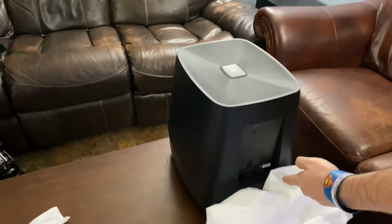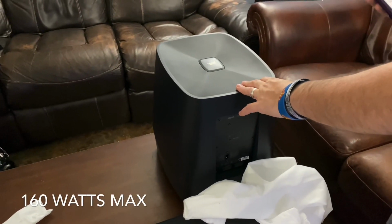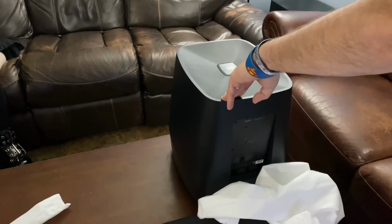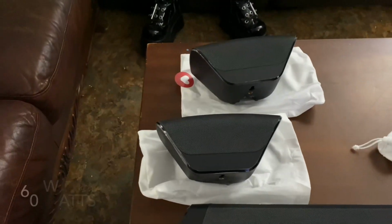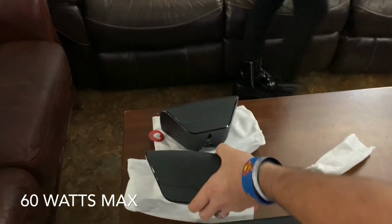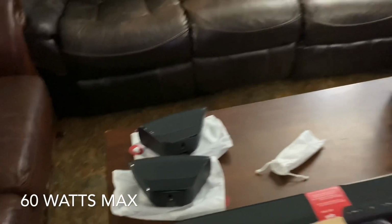It has an 8-inch subwoofer speaker, ported. It's kind of tall, 14.54 inches tall. The surrounds have one 3-inch speaker in each one. So in each one of these is a 3-inch full range speaker, 60 watts. That's it, and that's max.